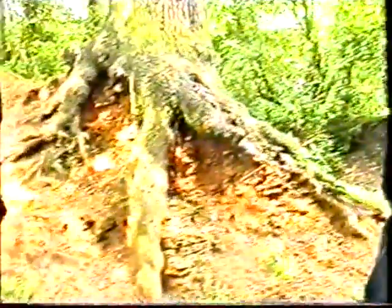Line of some worshipping, yeah. It had various round huts with them.